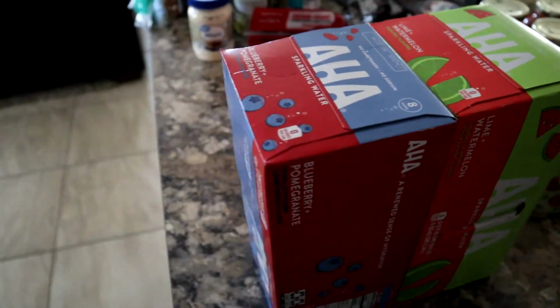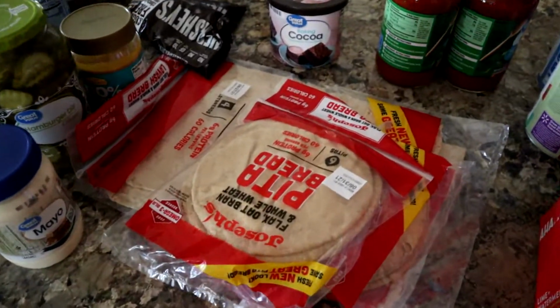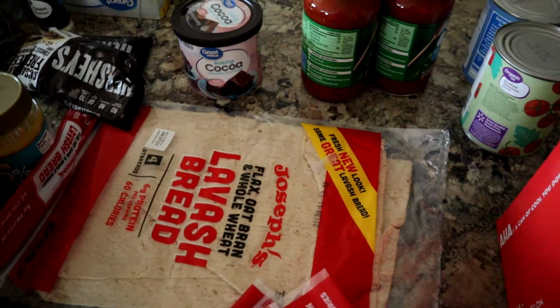You guys know I like pitas. We have some Joseph's pitas here, and their lavash bread. I cannot remember if I told you guys last week, but the little mini Joseph's pitas, I don't think those are on plan. So I stopped buying them, even though my daughter had created a pizza bagel bite. So instead of buying bagel bites frozen, she created that, and it was so good. I might get them for the kids because the kids can still have that.